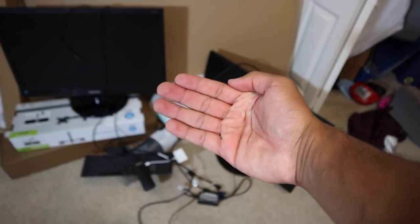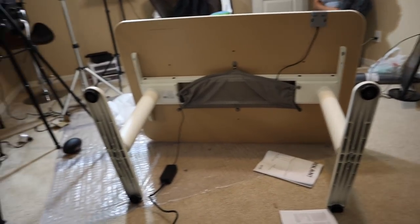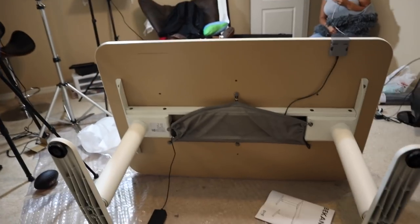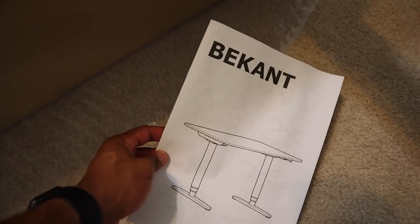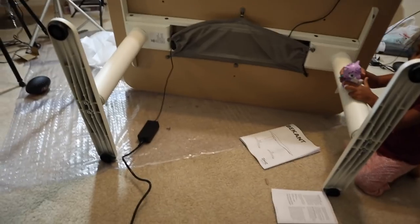Wait till y'all see what I got going on. Ready to see it? Here we go. And there it is. There's the finished result. Because IKEA sucks. IKEA, you suck. This desk right here, never buy this desk. As soon as I plug it in, it doesn't work. None of the electricals work.